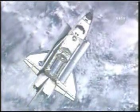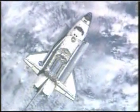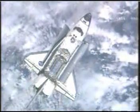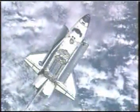And with that call, the rendezvous pitch maneuver started. Steve Frick at the controls for this 9-minute maneuver, rotating the vehicle at 3/4 of a degree per second.